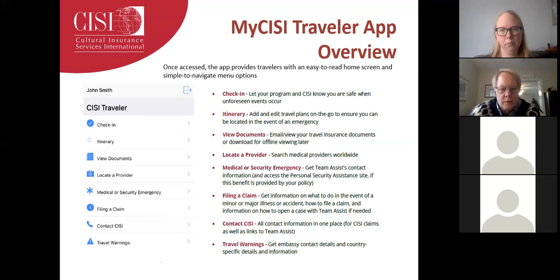This is where you can email and view your documents. You can do all the things that you can really do within the web-based portal, but it's just a little bit easier to use, and you're probably going to use it more often because most students do. So it does have all that information there.